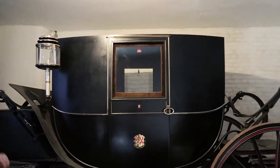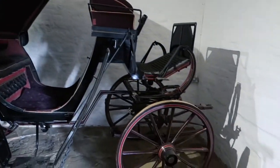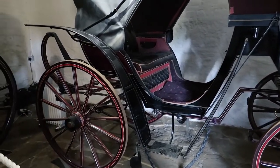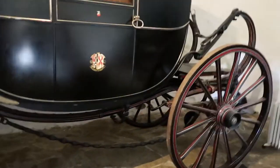For what? Two or four horses. That's for special occasions, that one. Everyday use. I'm going to use it every day. Wow, well, I see. Is that their emblem?